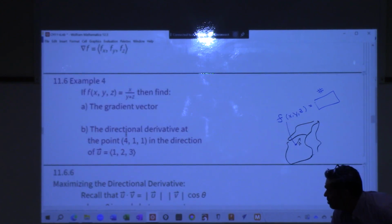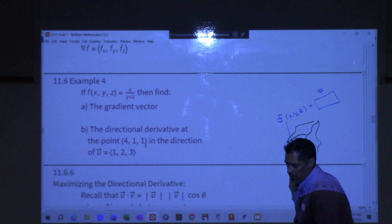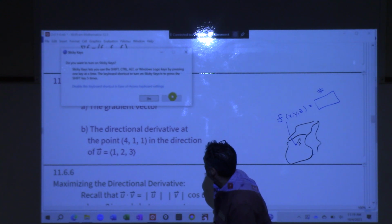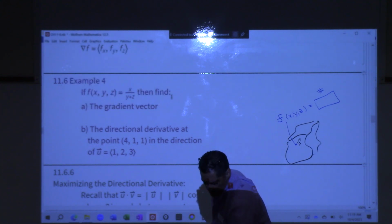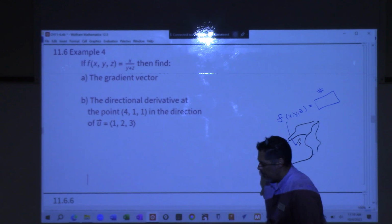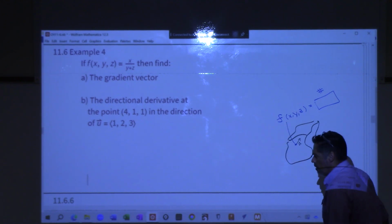All right, so here's just so we can make sure we understand how to do the computations here. Ooh, what did I do? No, I don't want sticky keys. I meant to hit enter, not shift. All right, so there we go.